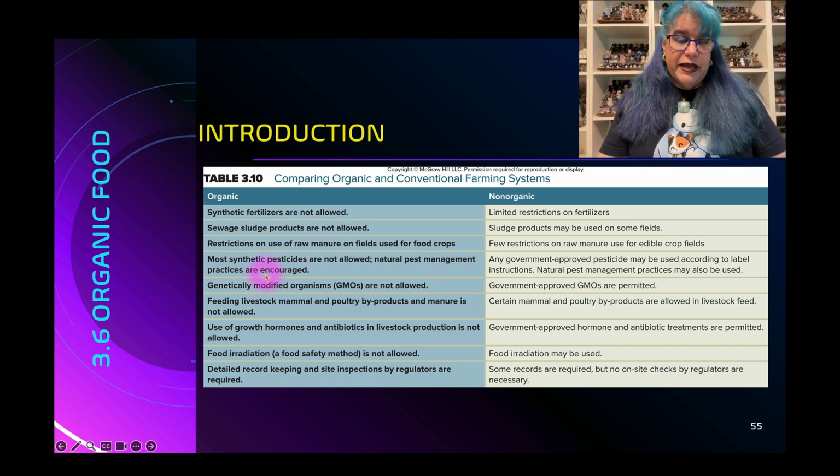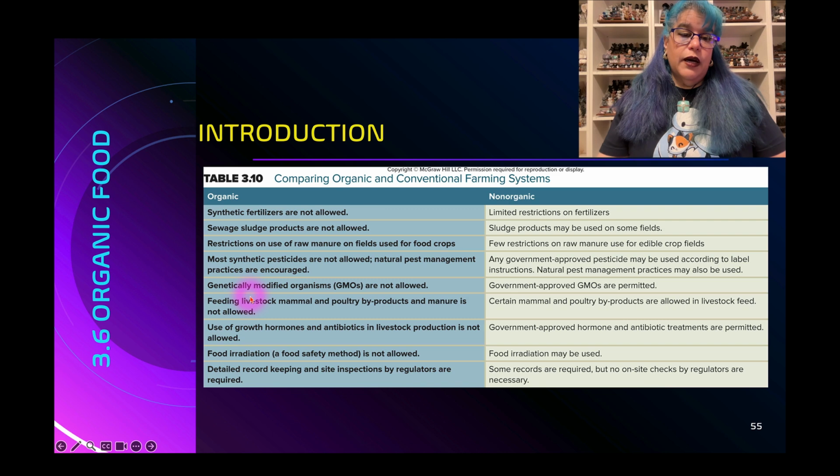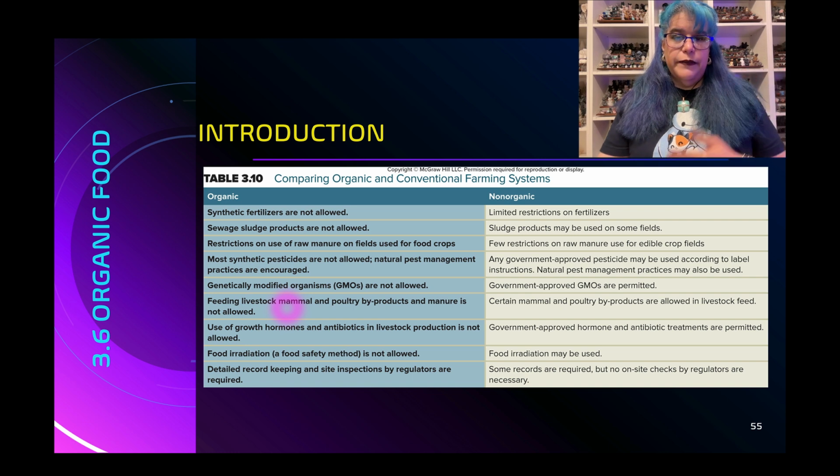For organic, most synthetic pesticides are not allowed. Natural pest management practices are encouraged. For non-organic, any government-approved pesticide may be used according to the label instructions. Natural pest management practices, though, may also be used. It's kind of a personal choice thing. Organic, genetically modified organisms, GMOs, are not allowed, whereas non-organic, if it's government approved, you can use GMOs. Organic feeding of livestock, mammal and poultry byproducts and manure is not allowed, whereas with non-organic, certain mammal and poultry byproducts are allowed in livestock feed.